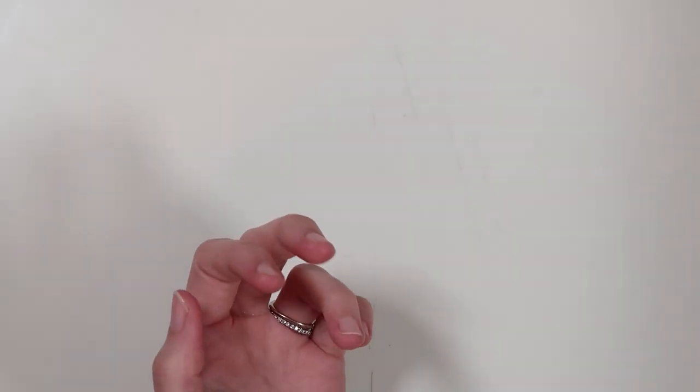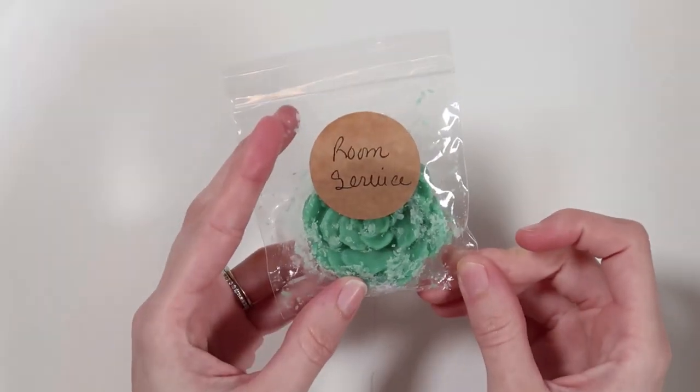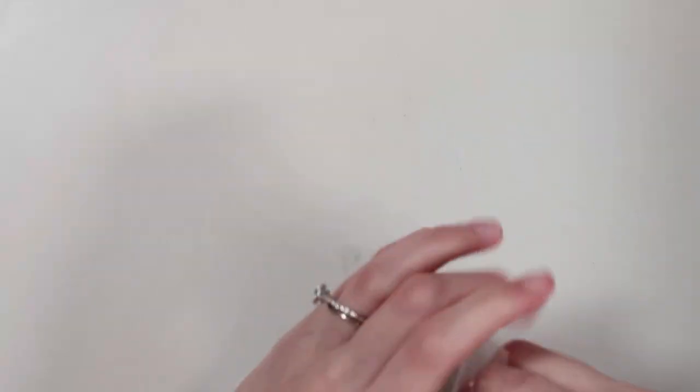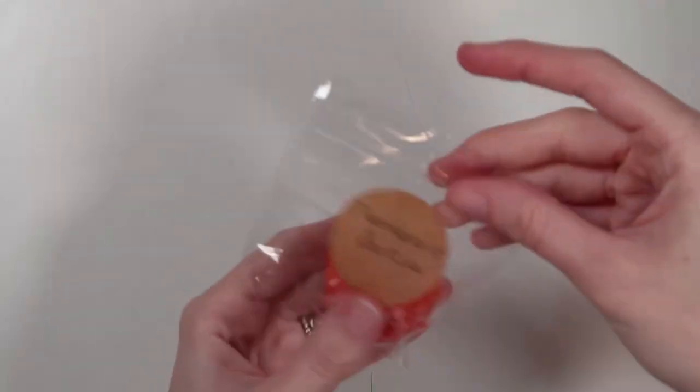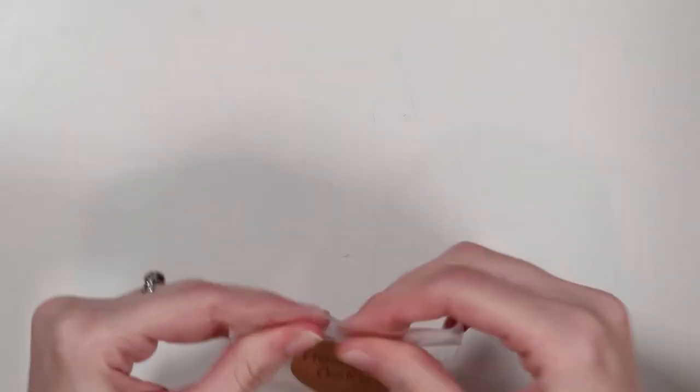So I have three freebies. The first one here is in room service. Ooh, I do not like that one at all. Very eucalyptus. Not what I like. The next one here is in thumbprint cookies. That's amazing. Really like that one. Very bakery. Y'all know again what I like. And the last one I'm really excited about. This is strawberry birthday cake.